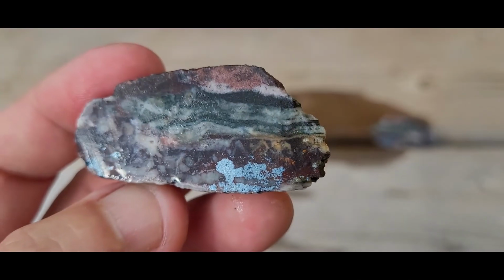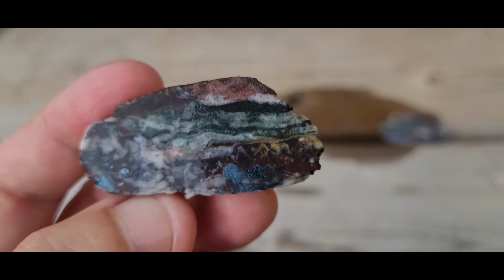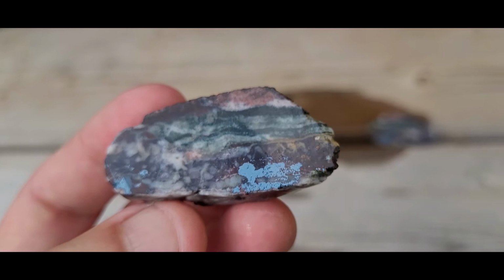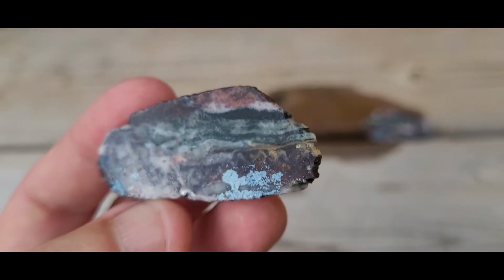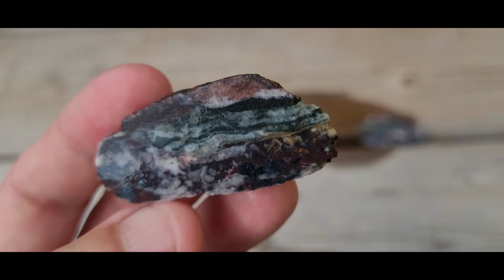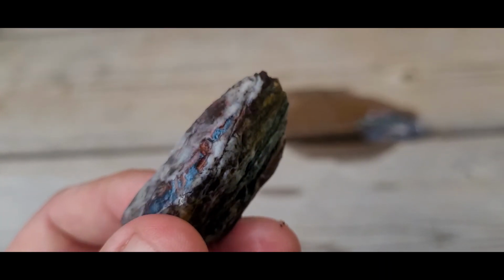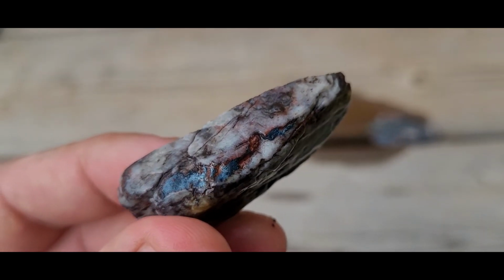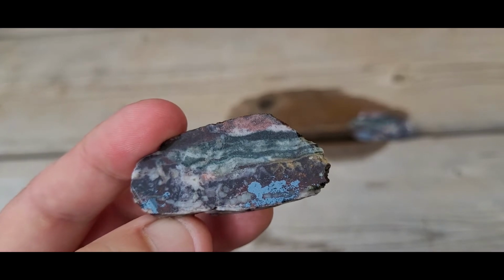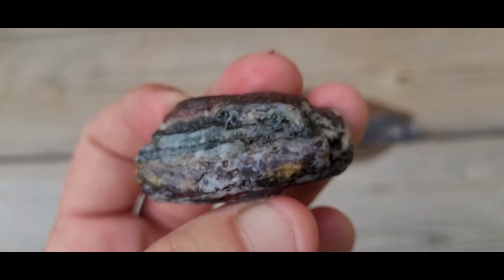So something very cool about this rock. On the bottom here, you can see that really shiny stuff. It's blue in color. I don't know, no idea what that would be. I was thinking chalcopyrite, but that's usually like a rainbow of colors, not just blue. So it's on the outside too. Very strange. If anybody knows what that is, leave it in the comments. I'd really appreciate it.